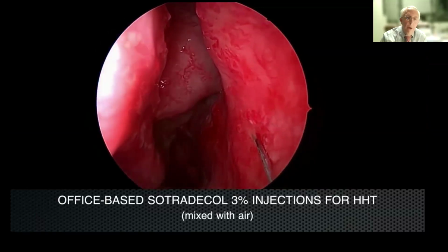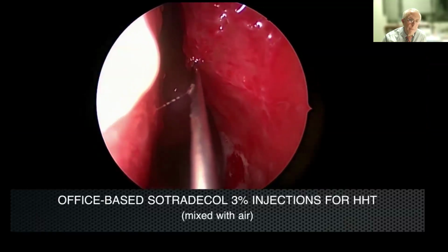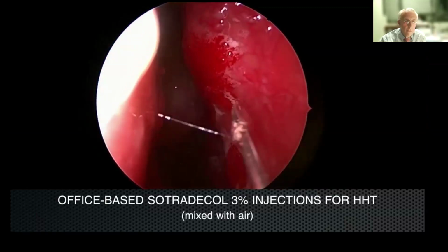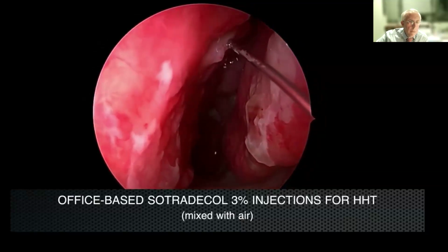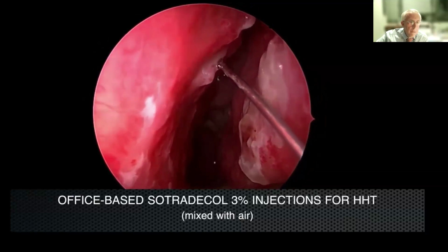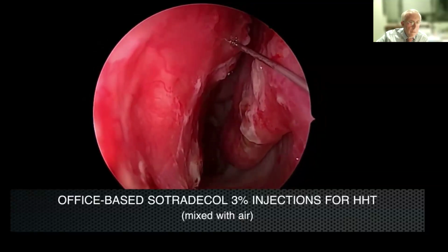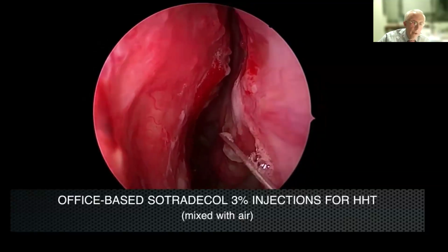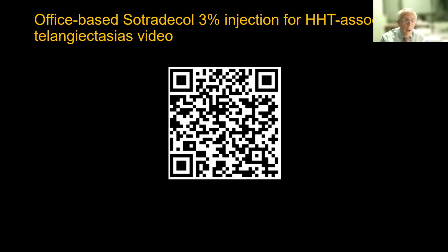I go very superficial, just barely under the skin and into the telangiectasias. There, you can kind of see the white bubbles under the skin. So this QR code will take you to the YouTube video if you'd like to do that.